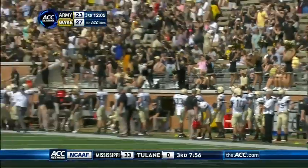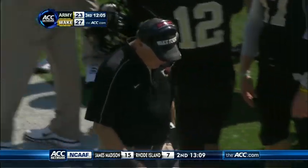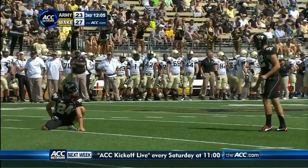Brad Allen and the review booth decide that Josh Harris did not touch, and we had a great shot of that to prove just that point. It's the 7th lead change of this game. And Jimmy Newman is on to try to extend the lead to 5 for the point after.